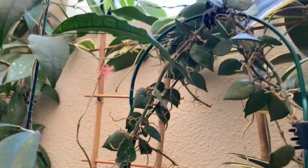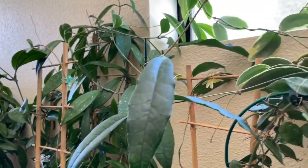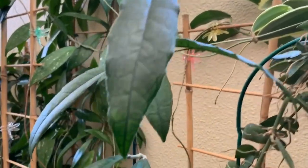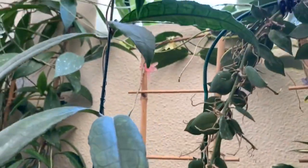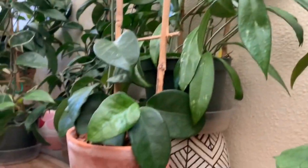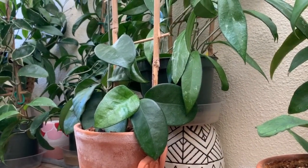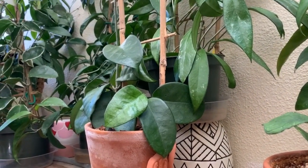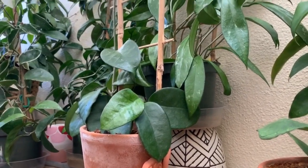And I have Hoya collection on this side. It used to be lighter green, but it just turned dark green. And there was a bloom or bud that I didn't get to, you know, it didn't bloom for me. And then this one's a Hoya, I forgot. The other one was, oh, this one's probably a finlaysonii. I don't know. I'll put the ID.